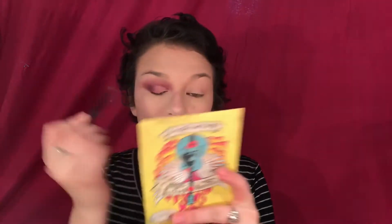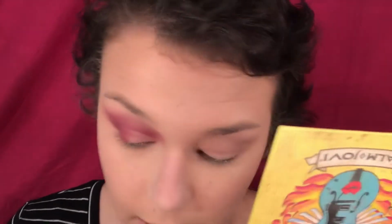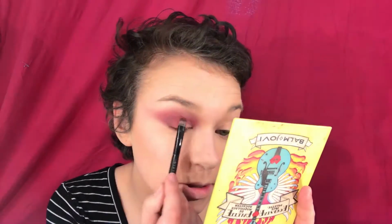I'm going to be taking a little bit of Sissy and Little Lady, as well as Venetian Red in my cut, half crease, whatever we're going to call it. I don't work here. So first I'm going to start this off with Venetian Red, mainly towards the outer corner before we get to Cypress Umber, pretty much. Keeping it a nice little transition we got going on.